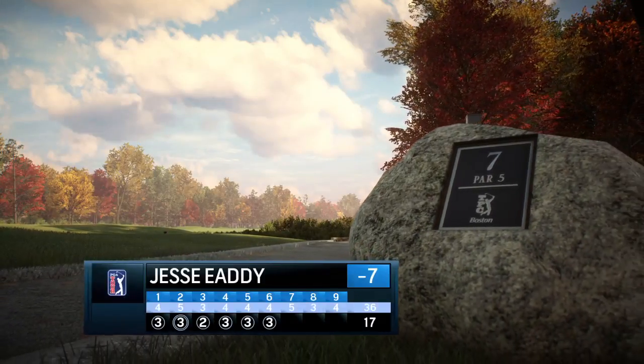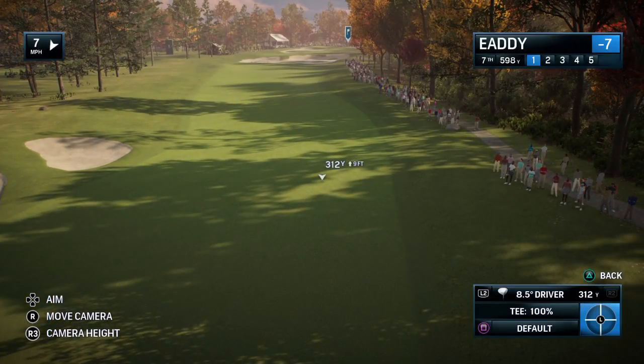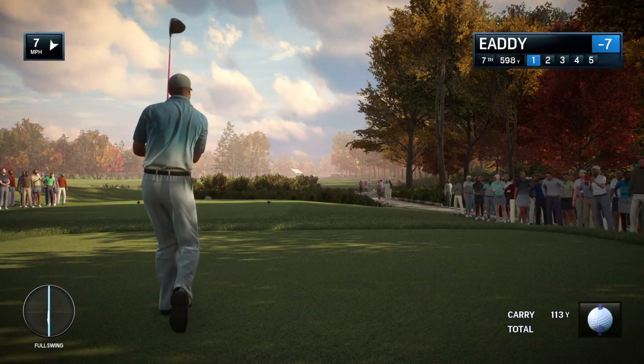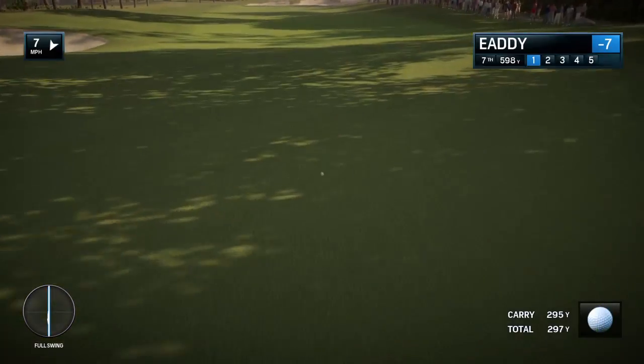Frank, now a big par 5, the 7th hole. Yeah, there's an interesting feature on this par 5. About 100 yards short of the green is that huge cross bunker. So a good tee shot, that shouldn't be a problem. Stray a little, and then your mind is definitely on that. Oh, that's fine.